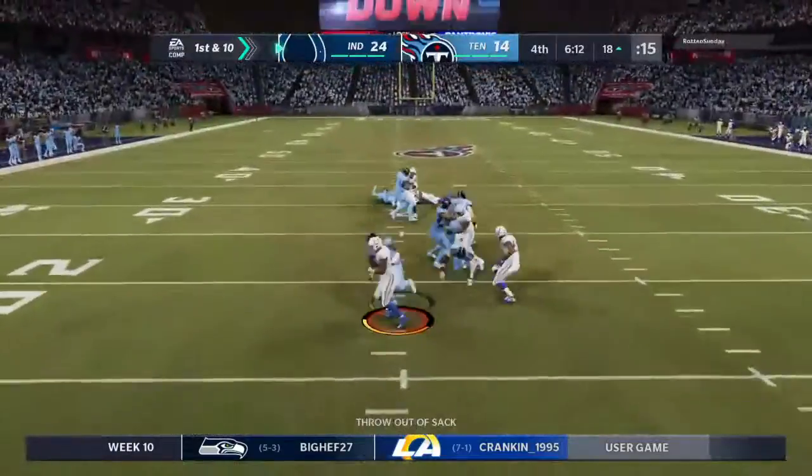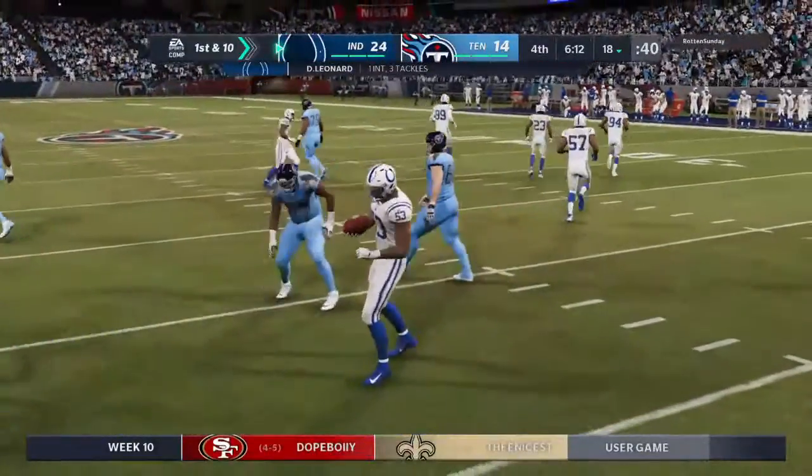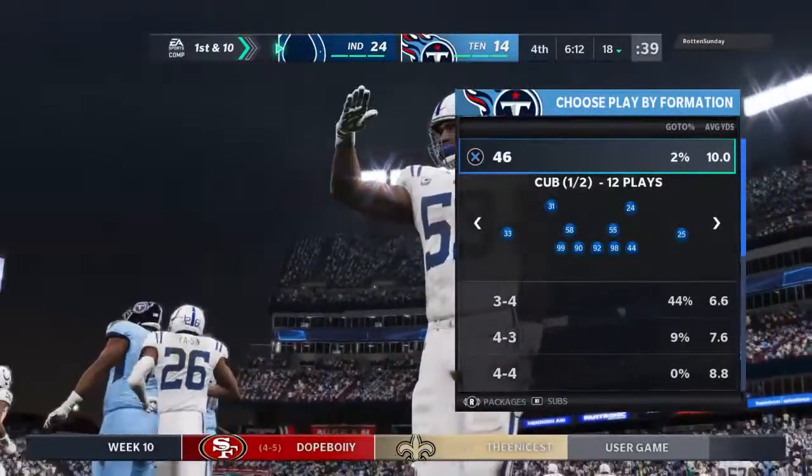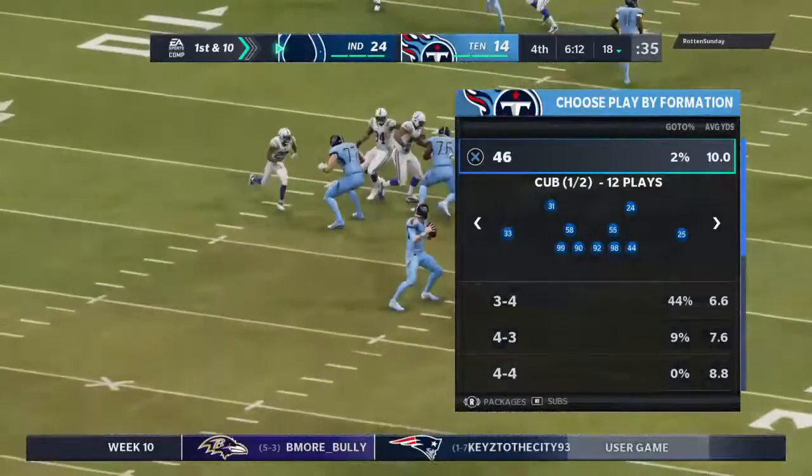This time for Smith, and it's intercepted. Picked off by Darius Leonard, the linebacker. And a big turnover there as his guys will get the football back. At their own 18-yard line.